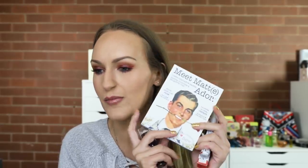I have a creamy lip stain from the Balm. Oh, there we go. It's a pinky shade, vibrant pink. All right, cool. I've got a couple of items from Barry M. There's the Illuminating Strobe Cream, the Tri-Blend Highlighter, and Holographic Body Glitter. Gorgeous. And they did give us a palette from the Balm as well. It's the Meet Matte Adore.